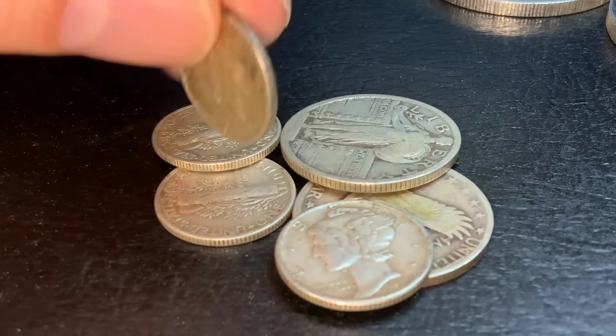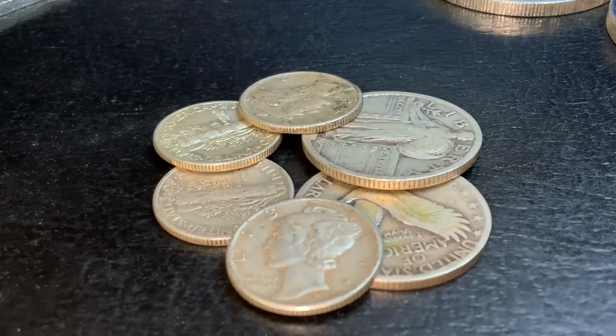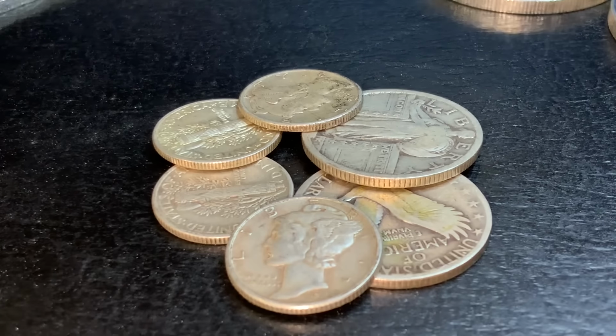And I think I got it for just under $20, 19 and change, what have you. But I paid under spot price for these coins.